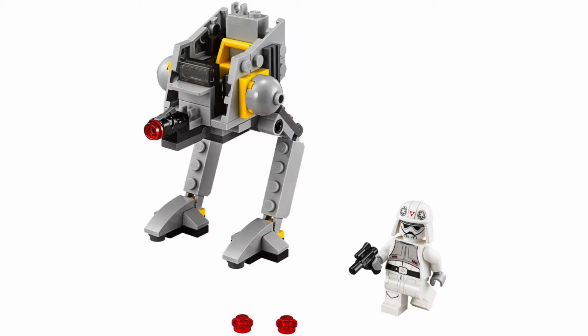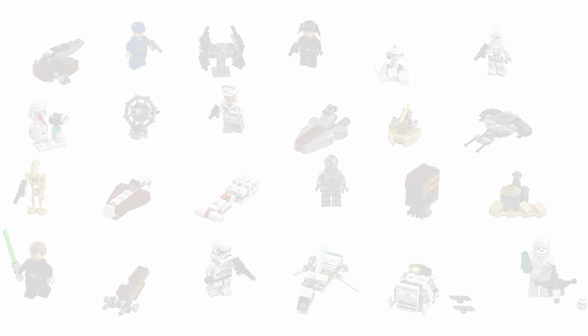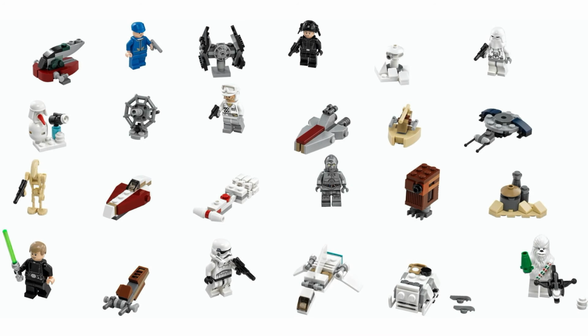Making it pretty far onto the list here, we have the Advent calendar. Usually these end up pretty low because at least lately they haven't been including any special figures, but this one had a holiday themed Chewbacca and not too many duds as far as builds go. The Jabba's Palace is great. The Imperial Landing Craft is great.